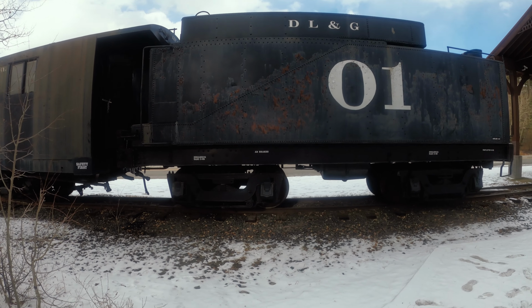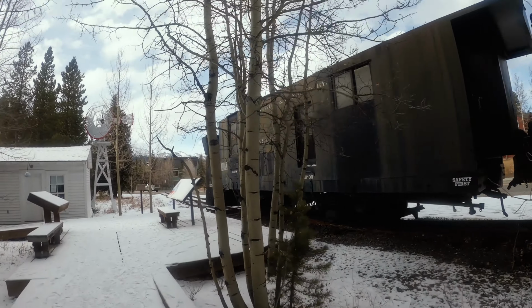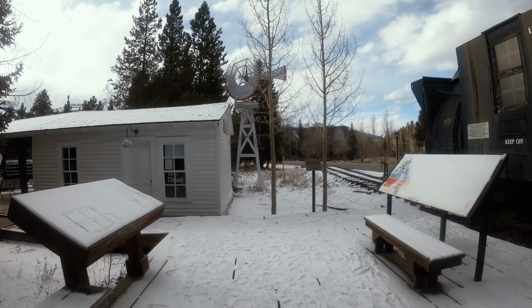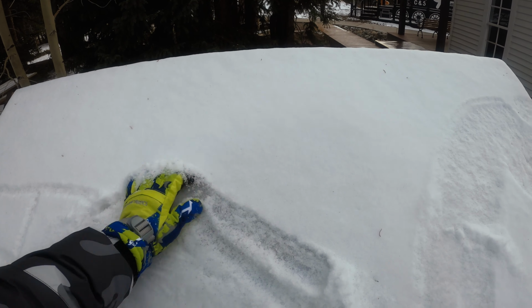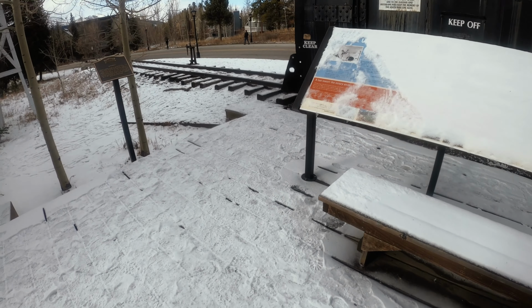So this is how it looks like. There is rust all over, and see, it's all covered with ice. Well, I won't waste my time.